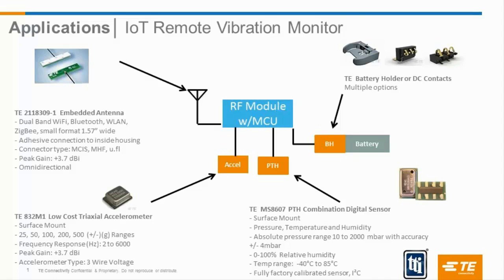Now, as the shock and vibration increases in different applications, the G forces increase, and that's why there's a need for multiple ranges, depending on the application. Now, all of these applications are unique, and they're going to need a different option and a different type of accelerometer. The next component is a sensor that measures pressure, temperature, and humidity, all in one device.